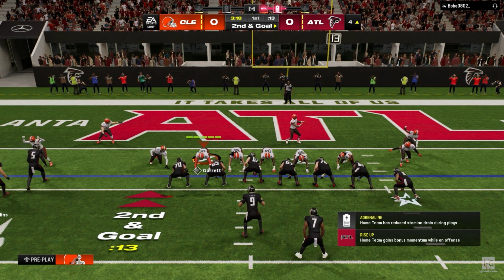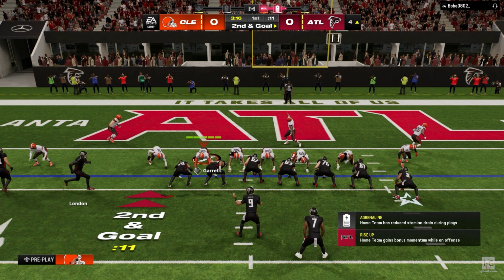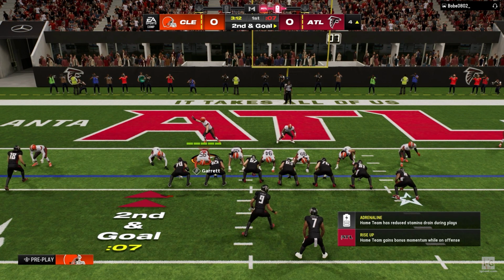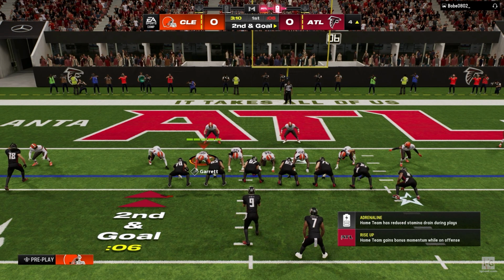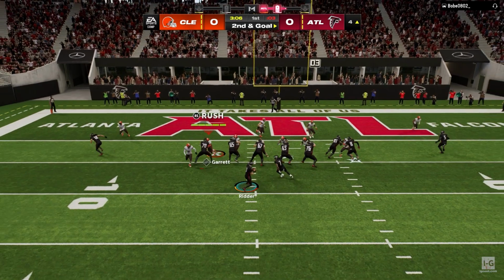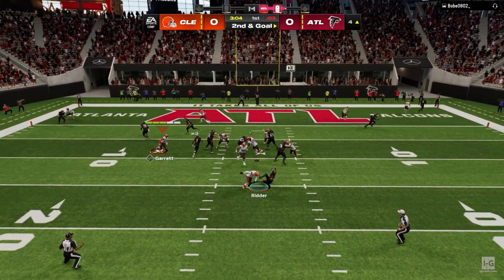10 cycles. And London, the motion man right. Smash, red. Slide through. Ready. Second down throw coming for Ritter.